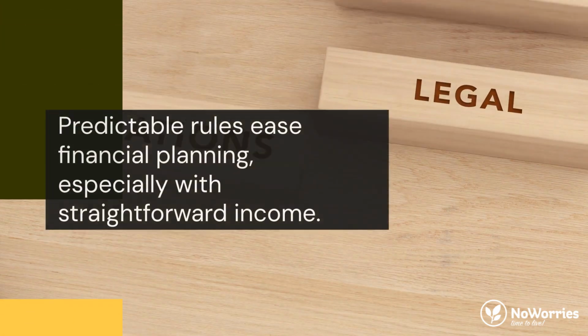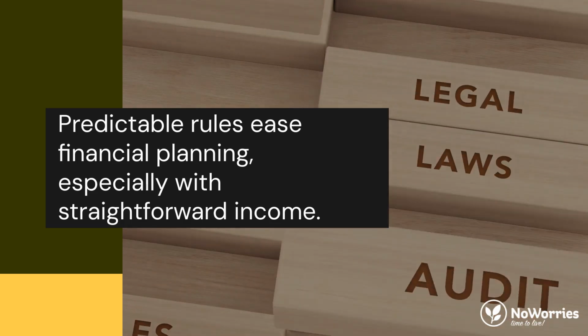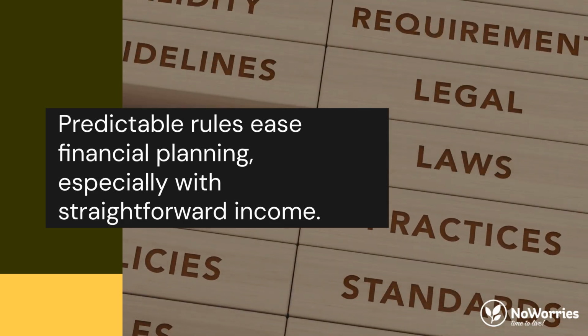But not necessarily a bad thing. It makes the rules more predictable, and if your income structure's fairly straightforward, you might not even feel the pinch, especially if you've already been declaring most of your earnings anyway.